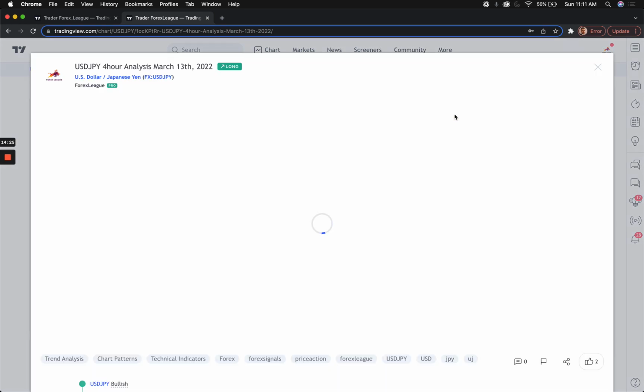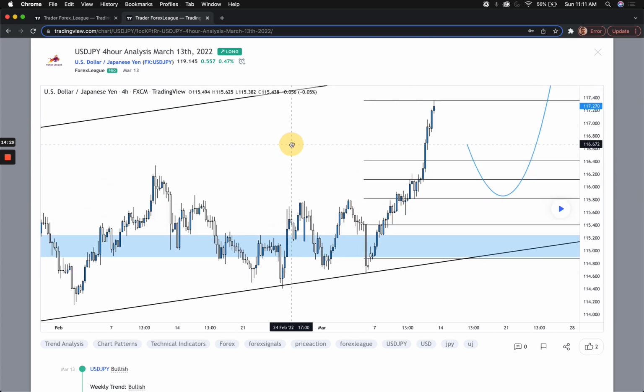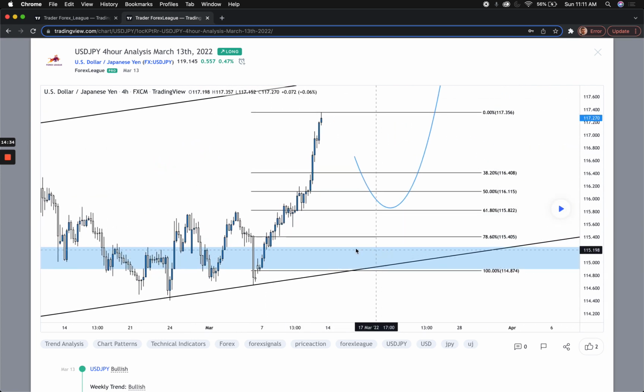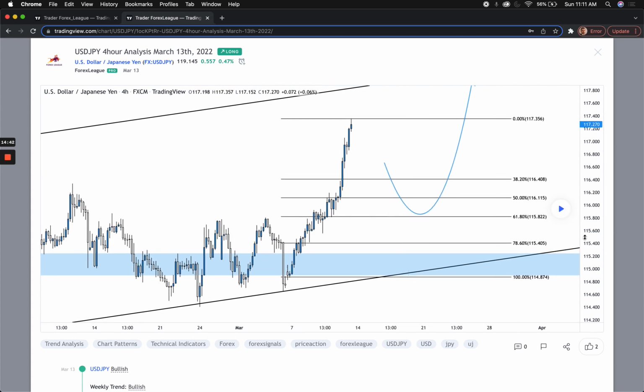Let's jump over to UJ. UJ was really low on the list because it was so overextended. I kind of knew this already. We had a ton of consolidation here, right at this 115 level, and then price action finally broke to the upside, gave us a minor retest, this little wick here, and then it took off. So from here, there's really no entries. We're overextended. We haven't seen structure form since we established this new high.